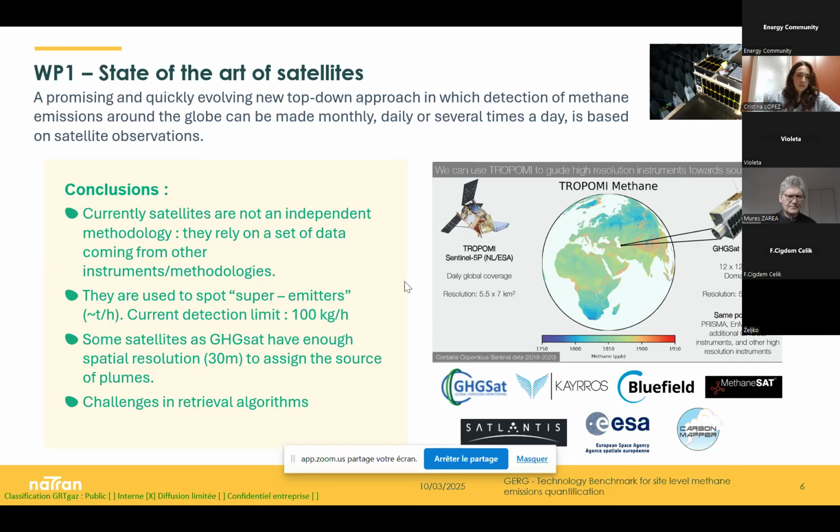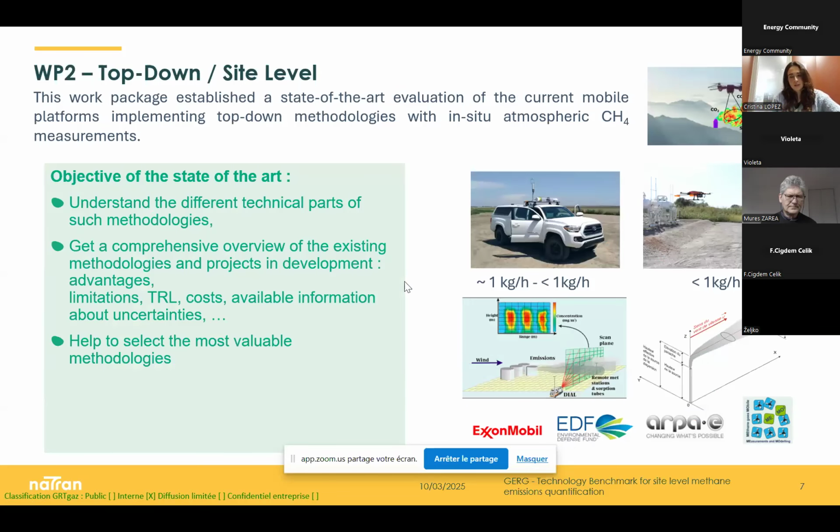And then we also saw that there are challenging retrieval algorithms, but this is the same thing as site level methodologies. And now, this is the transition to the next work package.